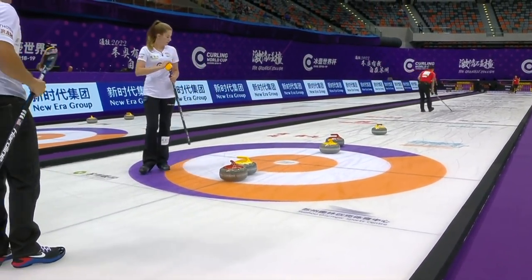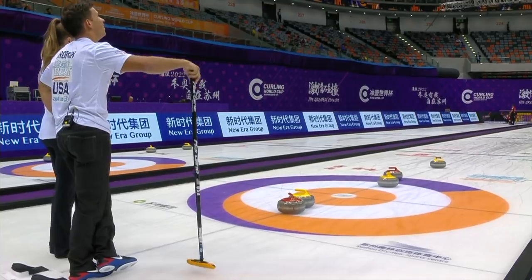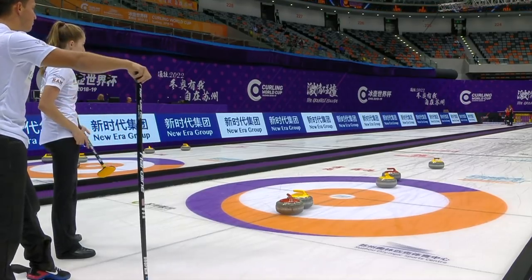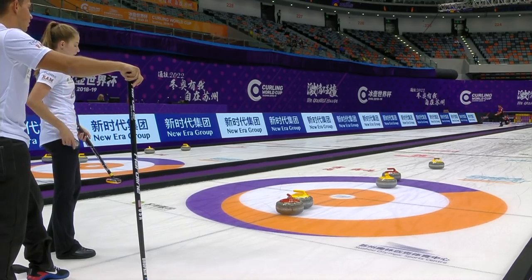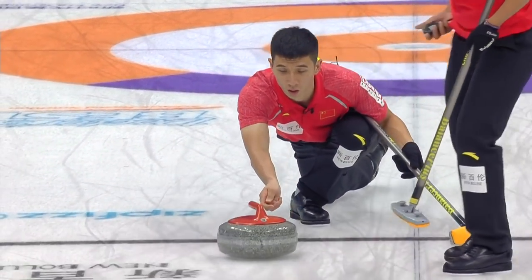On top of the Chinese stone. Good line call. Well, yeah, and you hear there him saying good line call. You know, that's really worked well. Really well together. Because millimeters count in this game, and you don't want to waste a stone by getting the line wrong. You'll get it, right? Oh, you'll get it.